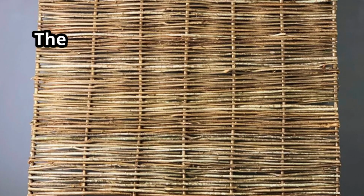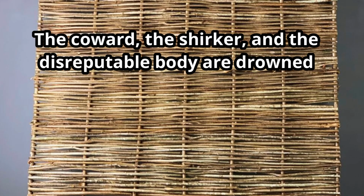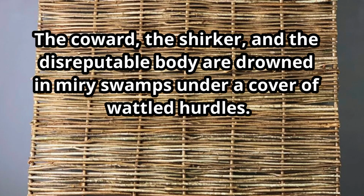Ronald Hutton, a historian of early Britain, British folklore, and pre-Christian religions, disagrees. He argues that since it's possible Pete Marsh died after the Roman invasion, and therefore after human sacrifice was outlawed, it might not be a religious death at all. Maybe he was killed as a form of punishment. We know that the Roman writer Tacitus wrote about how the Germanic tribes would kill and punish, so maybe that's true of the Britons. Quote, "The coward, the shirker, and the disreputable body are drowned in miry swamps under a cover of wattled hurdles." End quote.